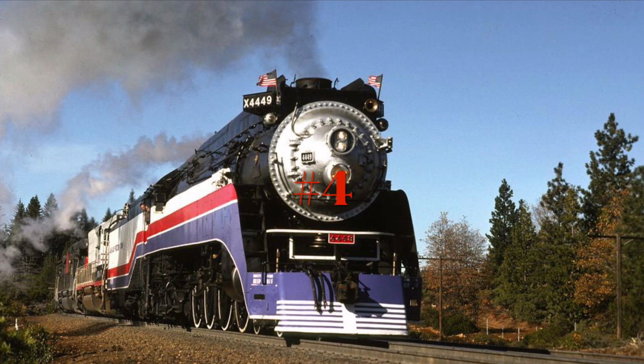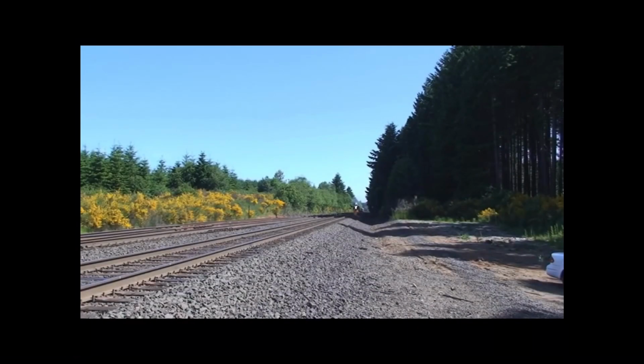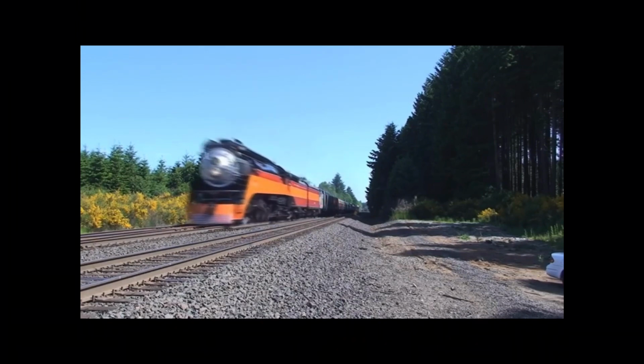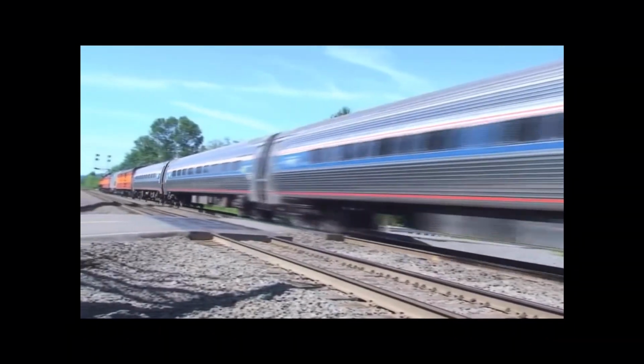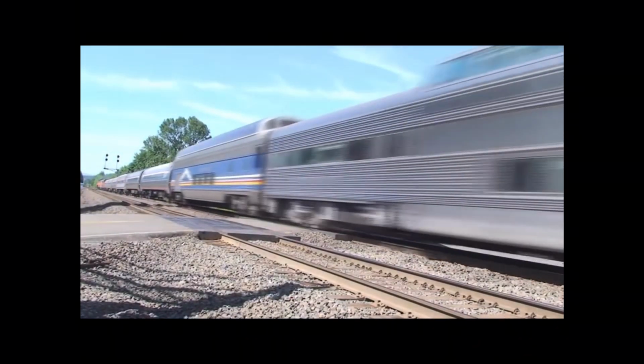Number 4. The Southern Pacific 484 GS4 number 4449. The Southern Pacific Railroad is one of the most famous and has some of the fastest steam locomotives ever. SP number 4449 is the only surviving GS4 class steam locomotive. The locomotive was built in 1941 by the Lima Locomotive Works. It has a top speed of over 110 miles per hour, or 180 kilometers per hour. It goes very fast during most of its passenger services.